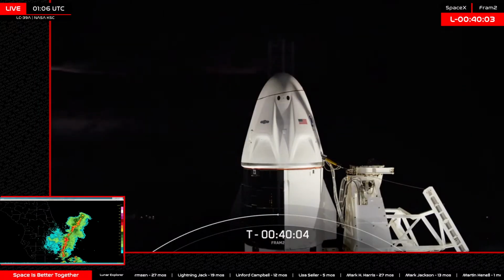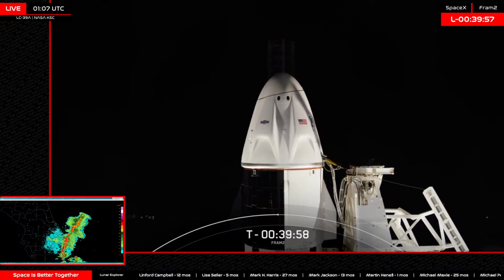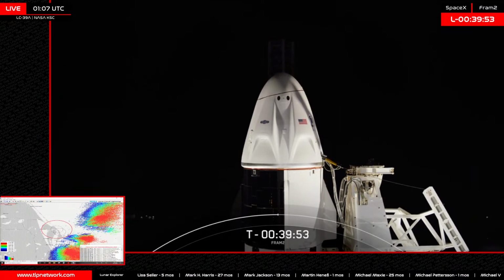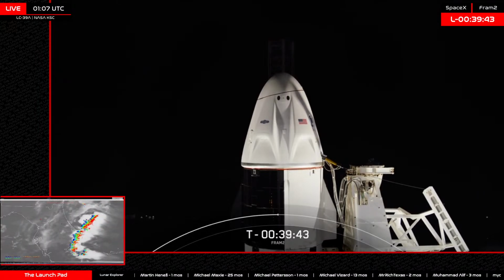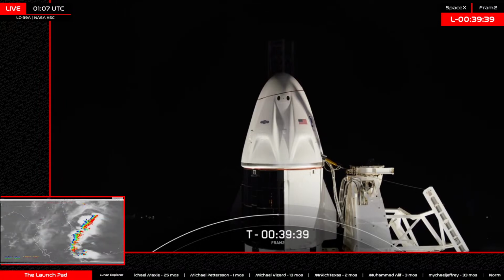I mentioned some tablets that the whole crew has. They also have some displays right in front of them that the vehicle commander and pilot are able to see and monitor all the procedures that are happening with the vehicle. And the view from 39A, nice view of Dragon, the spacecraft. You've got the pressurized section on top, and then the trunk section. The launch escape system is verified armed.